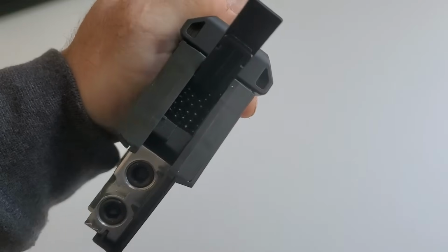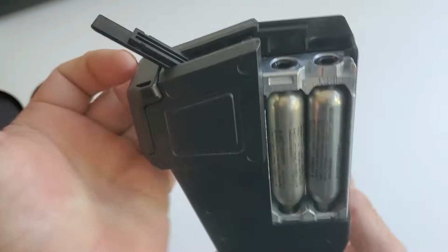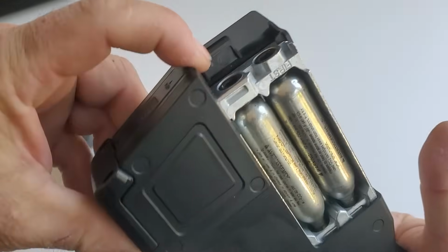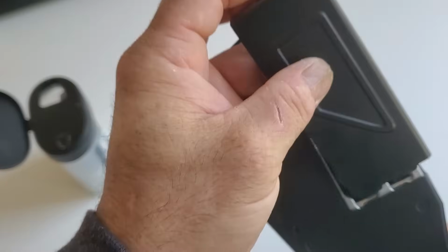This mag's getting heavy as I dump those in there. Oh yeah, look at that. This whole thing's full of BBs. So I got 400. Snap that shut like that. Now I gotta put my cover back on.